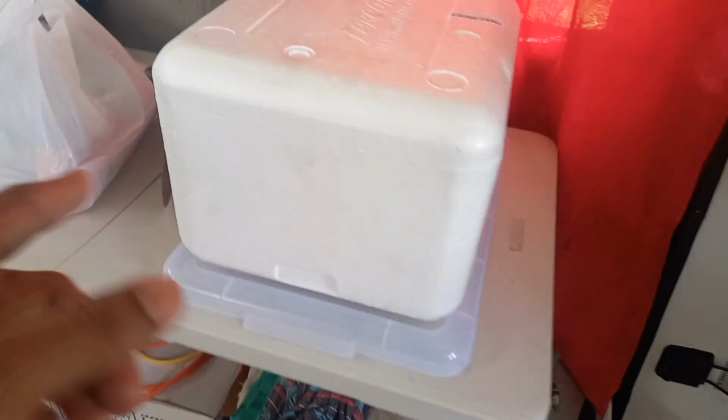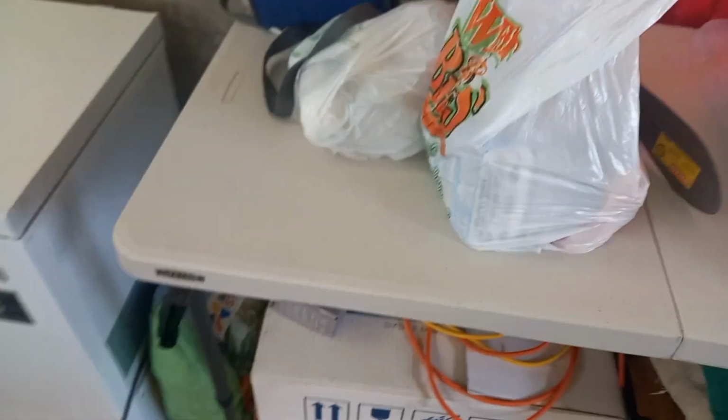And we picked up this in one of the mini marts up the road for about $53. This will be one of our fridges, so we could put our bag of ice in here, butter, anything we have, because we don't have a generator as yet.